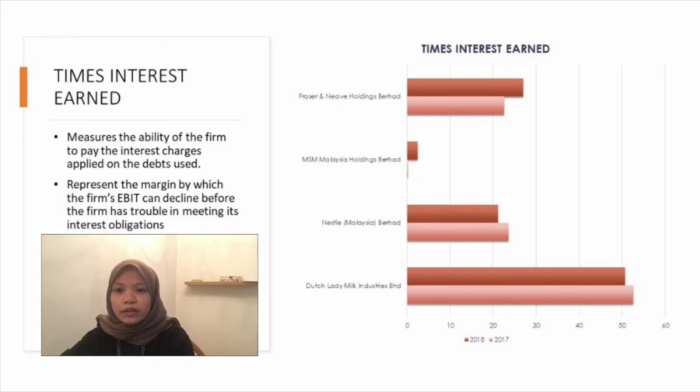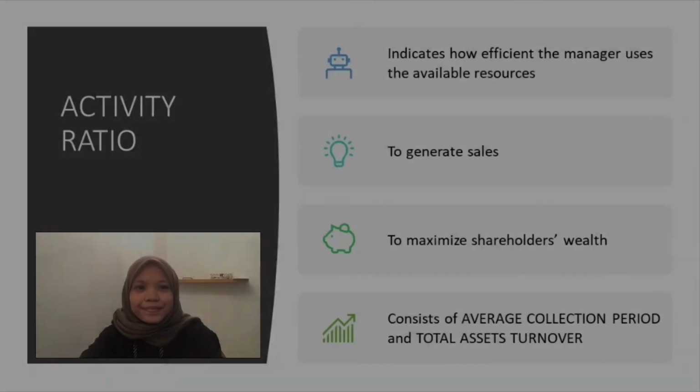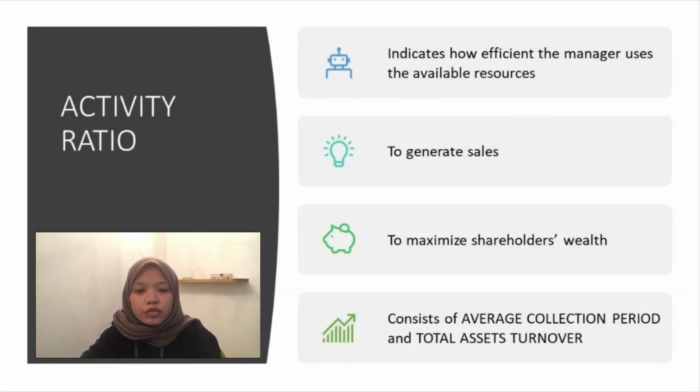Okay, next we will move to activity ratio. This activity ratio indicates how efficiently the managers use the available resources in order to generate sales and its contribution toward the achievement of the firm's goals, which is to maximize the shareholders' wealth.